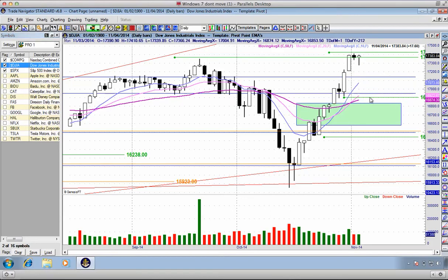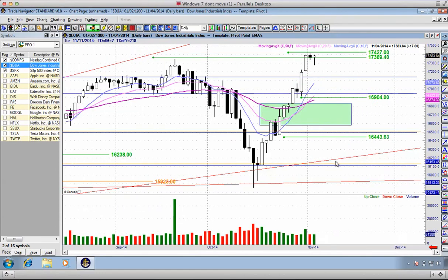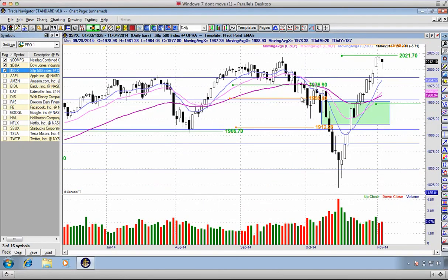If we start breaking down below these key support levels and we start closing below the 50 exponential moving average, again, this could be a false whipsaw to the upside, and it's going to be a very quick crash to the downside, moving back down to that primary trend line, which of course the market retraced back into in mid-October 2014.